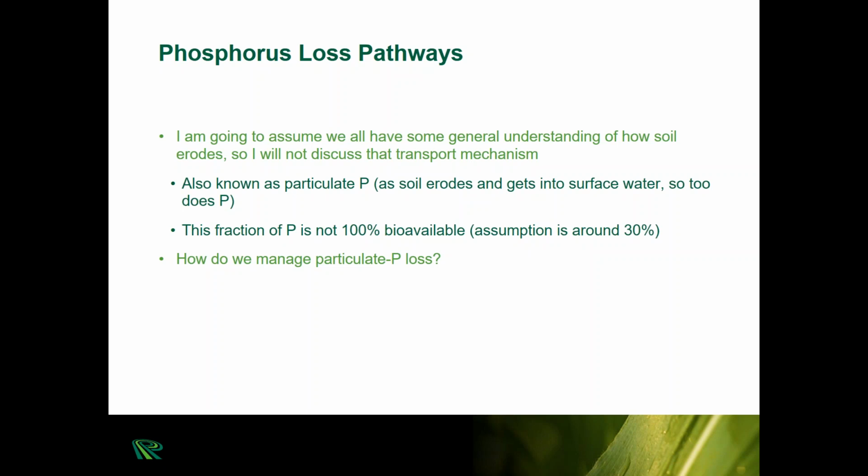Some of this is just to help you with the language and the lingo that we use to describe these different fractions of phosphorus. For dealing with particulate P, we have a pretty good approach to managing it, and that is conservation or no-till. That's very, very effective at mitigating particulate P transport.